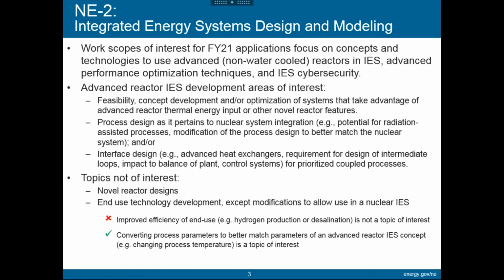But to really make that clear in a proposal, we would expect to see an explanation of what the parameters need to change, how those are well matched to some particular integrated energy system concept, and why bringing it into that integrated energy systems construct is a valuable improvement over the current state of the art, either for the environmental, economic, or other benefits. So basically, why would you put it with nuclear and what needs to change to make that happen? And in that case, some process development is of interest.